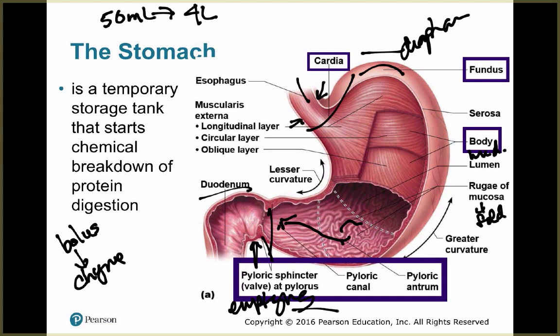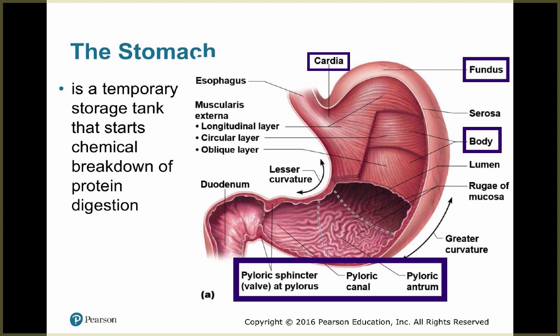Now the layers are similar here, and you can see that in the stomach you have the circular layer, the oblique, and the longitudinal layer of all these different muscles in here, right? And as we're going through here, you can even see they're talking about the greater curvature area that's down here. This is the convex lateral surface of the stomach. The lesser curvature is on the other side. As you can see, that curve is a little bit smaller, and this is the concave medial surface of the stomach.